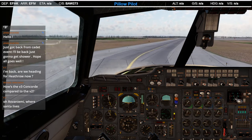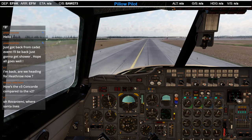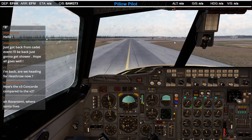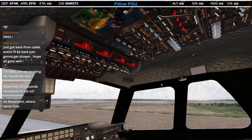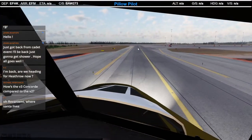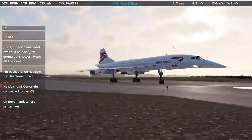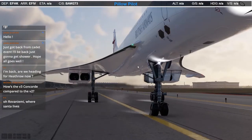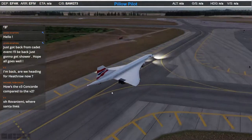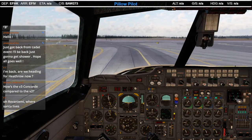We trim for takeoff. Takeoff monitor on. We are all ready to go. On departure, right heading 230. Flyover all selected. We're all good to go. The dust and everything coming off the wheels is quite impressive. Very good. Ladies and gentlemen, if you're joining us, we're making our way up to Rovaniemi now, taking off from Helsinki and going up there.